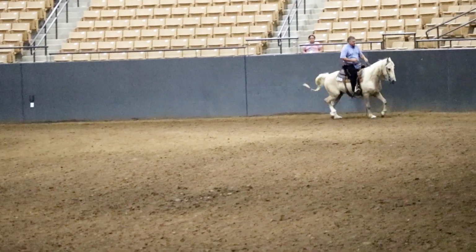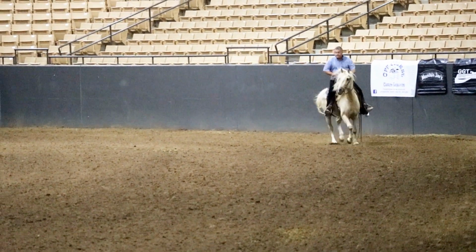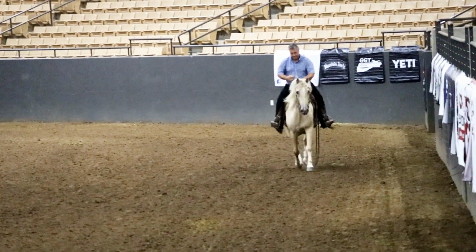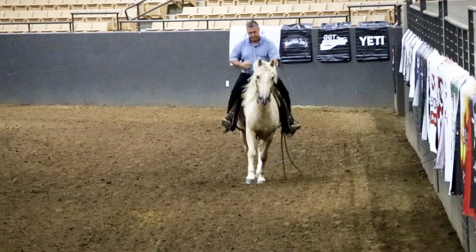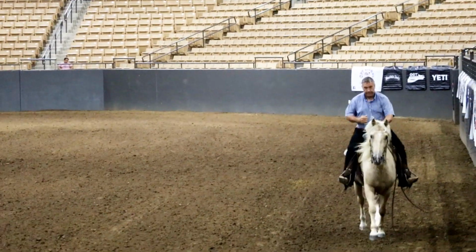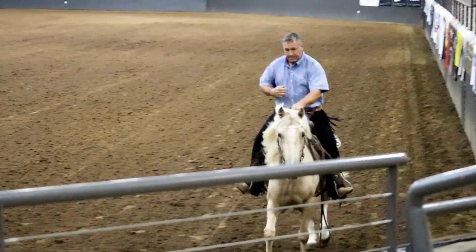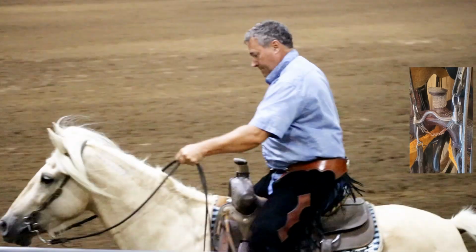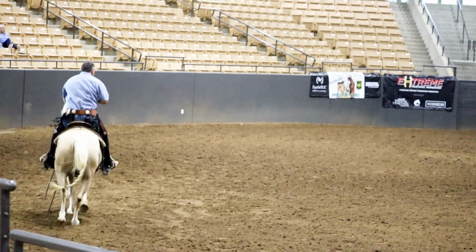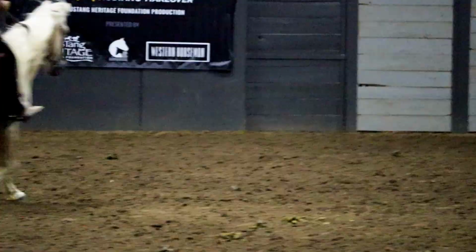This is the arena where we're going to show trail tomorrow and ranch riding the day after tomorrow. I was really pleased with how he did moving around. I rode him one handed the whole time, which is how I plan on showing him. I have the low port grazing bit on him. That's what I'll be showing him in, at least tomorrow. I might change the day after tomorrow. We'll see.